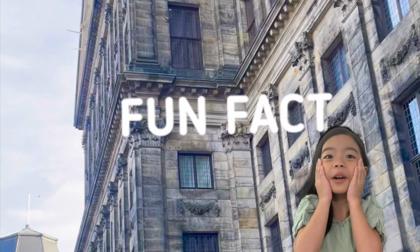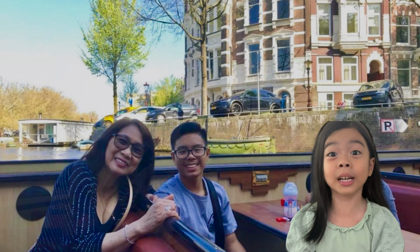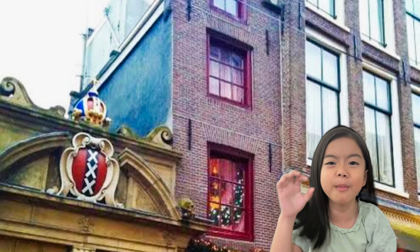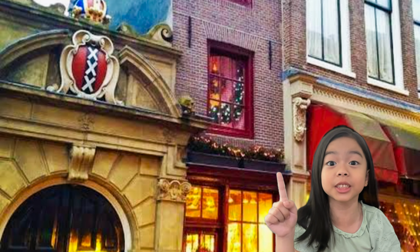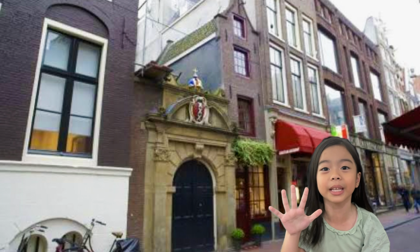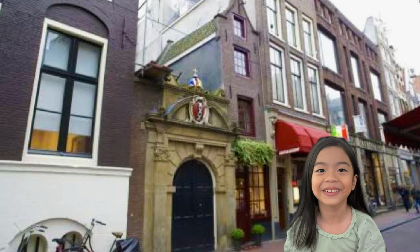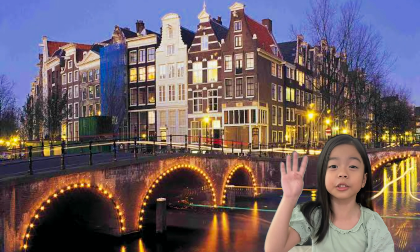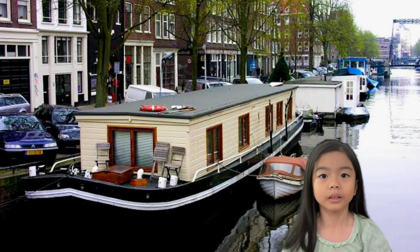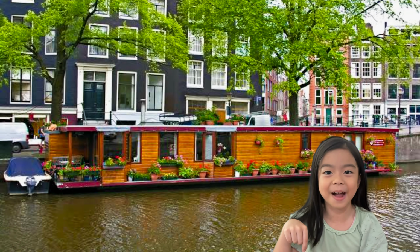It's time for another fun fact. Did you know that Amsterdam has more than 160 canals? Whoa! And also, did you know that the smallest house in Europe is in Amsterdam? It only measures 2 meters wide and 5 meters deep. Wait, is it that small? Can my Barbies live there? There are also 4 times more bridges in Amsterdam than in Venice. There are also 2,500 boathouses here in Amsterdam.